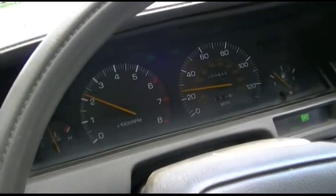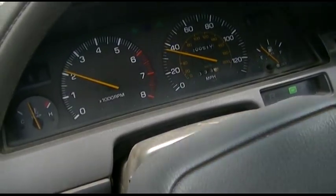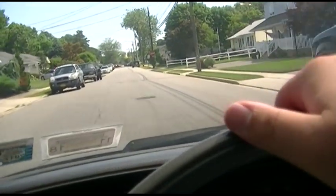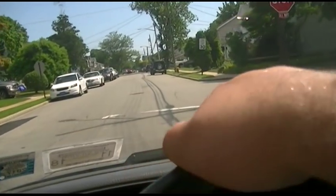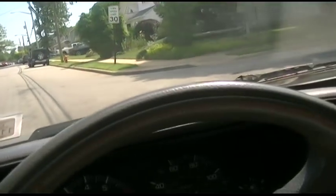Just shifts kind of, it doesn't want to rev up much and doesn't really want to move, although interestingly enough it seems to move better than the wife's car. It's got virtually the same engine that the wife's car has, hers being a 2000, so this was 13 years newer. I guess I'll try to go this way. Ah, damn. Yeah, no power steering is not fun.